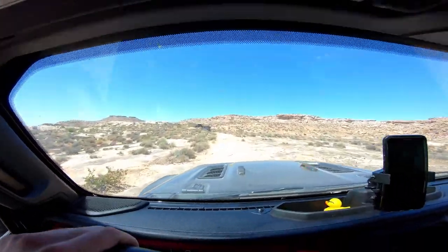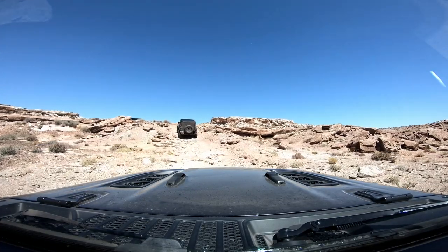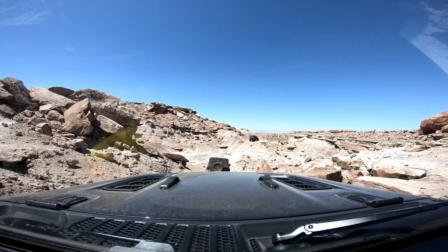Once we all got through the first obstacle, the road got a little rougher and the views a little more scenic. The topography of this trail has been described as being moon-like, and I tend to agree.